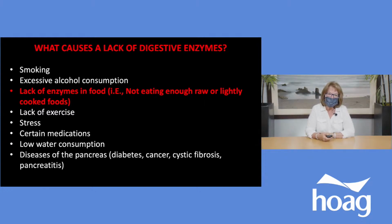So what causes a lack of enzymes? Not just what we were just talking about, but also smoking, alcohol again, lack of exercise, stress, certain medications, low water consumption, and diseases of the pancreas, including diabetes, cancer, etc. But in red, I wrote down the lack of enzymes in food. So what I was just saying about not eating enough raw or lightly cooked foods, that as we age, and I'm sorry to say this, but as we age, we have less enzymes that our body makes. And so it's really important that we eat plenty of raw or lightly cooked vegetables, okay, and raw fruits.